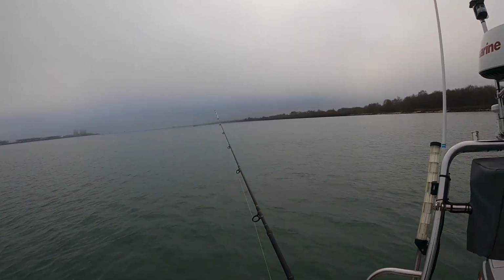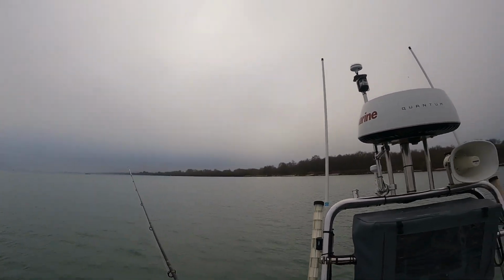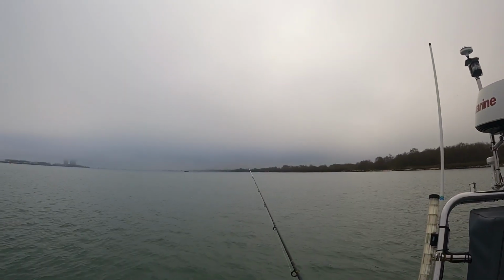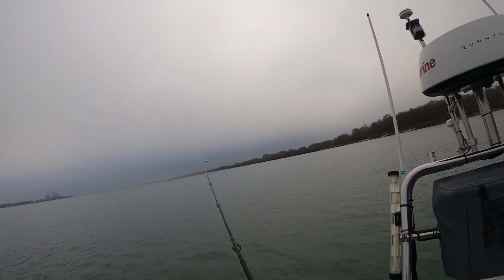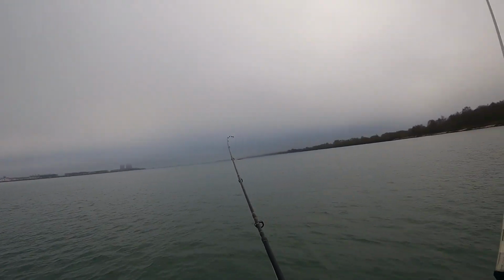Well, welcome back. As always, the bass are here, there and everywhere. I haven't seen that seal, so I'm hoping he's kind of buggered off, but this one was just pulling, so I'm assuming I've got another bass on here. Feels like it. Yeah, little rattles, bit of weight there. I haven't had any crabs yet, so that's a good sign.